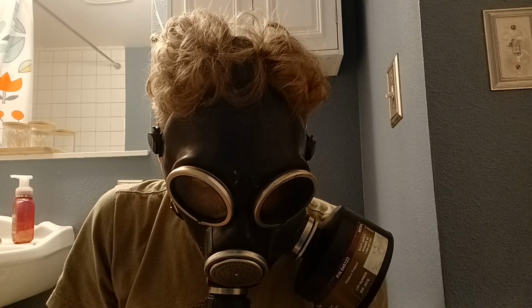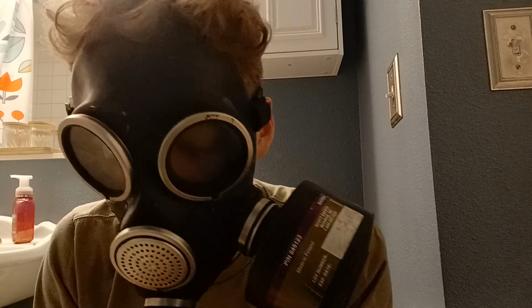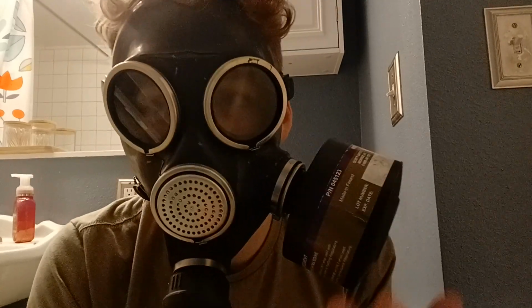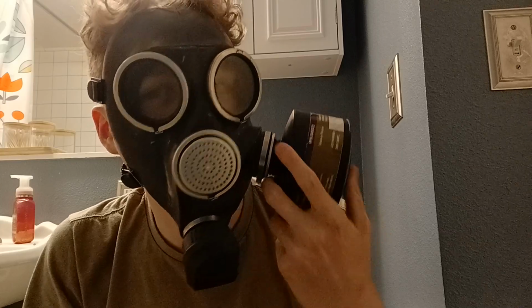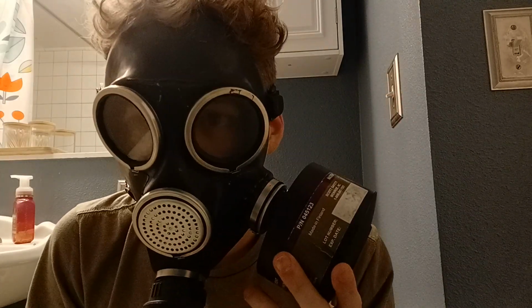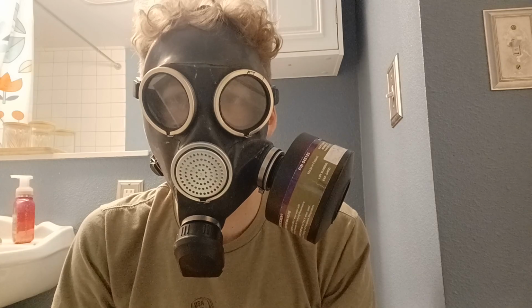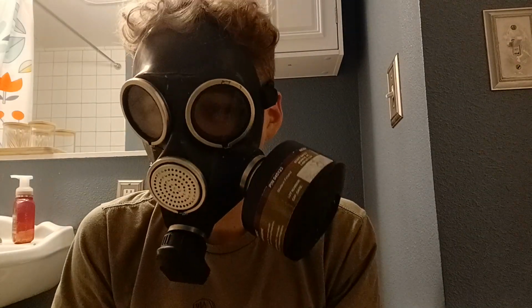Yeah, that's all about this. The size of filter is the basic 40 millimeter. That's the same as this one, but it's not Soviet made. I believe it's a Scott made filter. It should say Scott there somewhere, and I think that's a British company. I'll have to do research on it. Don't take my word for it, but I'm pretty sure it's British.